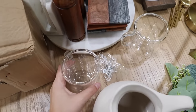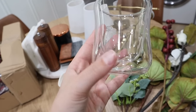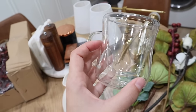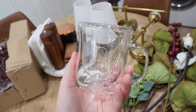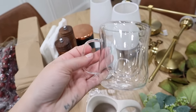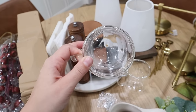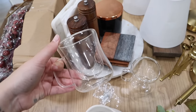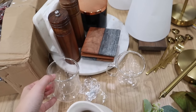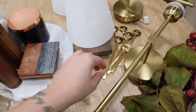For our coffee station, I got these glass espresso mugs. They're so beautiful. They've got the double glass thing going on, which makes just very pretty coffee, and Derek has been really into making espressos and lattes and things since he got the Nespresso maker for Christmas last year, so I thought this would be perfect for the fall season just to feel cozy and enjoy drinking our coffee.